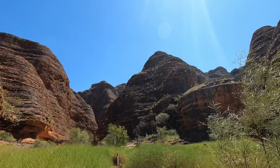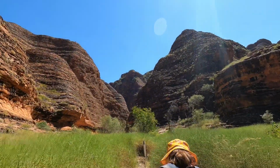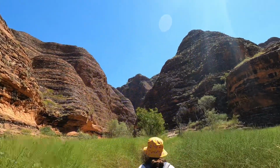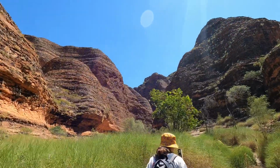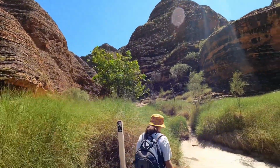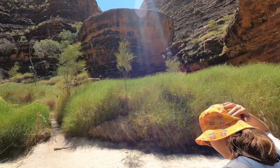These domes are just spectacular. I can't even explain this landscape here. It's just amazing to see. What do you think of them, Naomi? That's so cool. Yeah. I am dying of heat though. It's beautiful.